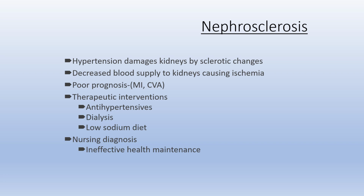So, nephrosclerosis. Hypertension damages the kidneys by causing sclerotic changes in the small arteries and arterioles, such as arteriosclerosis with thickening and hardening of the renal blood vessels, which is nephrosclerosis. Arteriosclerotic changes in the kidney blood vessels result in a decreased blood supply to the kidney, which is ischemia of the kidney, and which can eventually destroy the kidney.